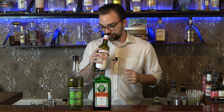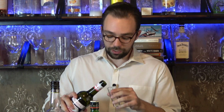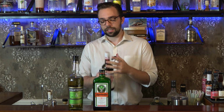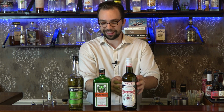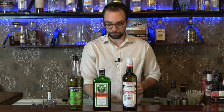Right on the nose immediately. Similar to the Jägermeister, it has more of a grassy note, but there are some clearly established notes of almost licorice and anise. Not so forward with anise as like these two. Like I said, the licorice fruit that I think is in as part of the botanicals that make up Aquavit very much is present here.